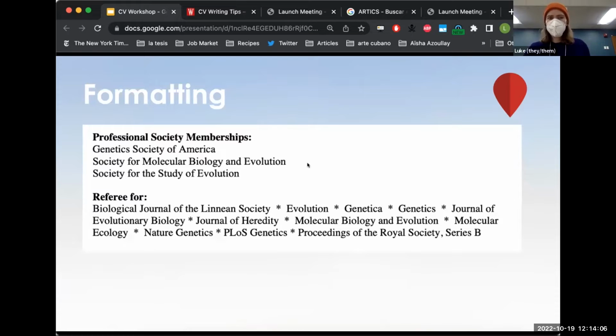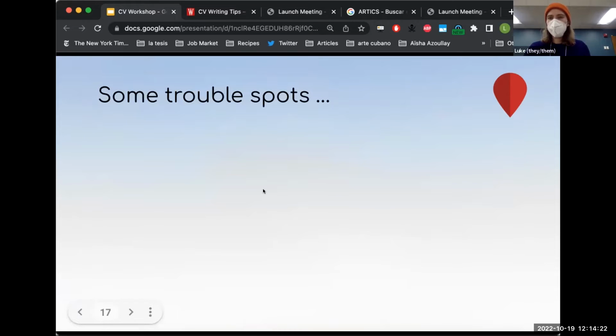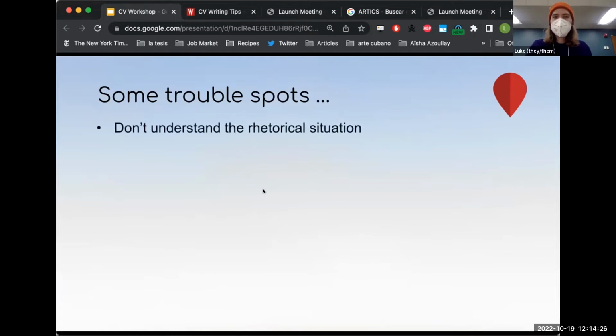Here we see some examples of how different people have formatted different things. So here, this person uses an asterisk to separate different journals for which this person was a referee. You can also just list things on consecutive lines. So I'm running out of time, so I'll run through some trouble spots real quick.